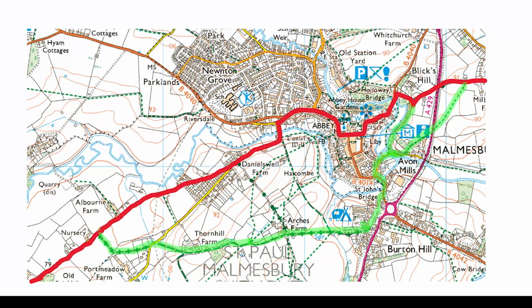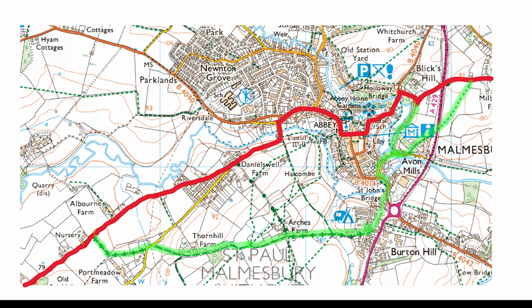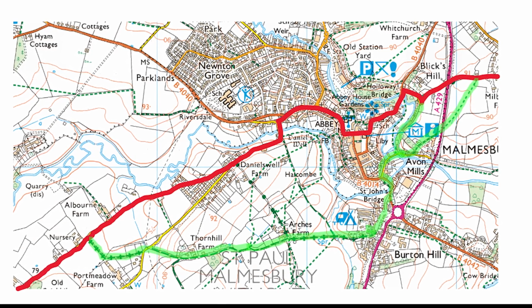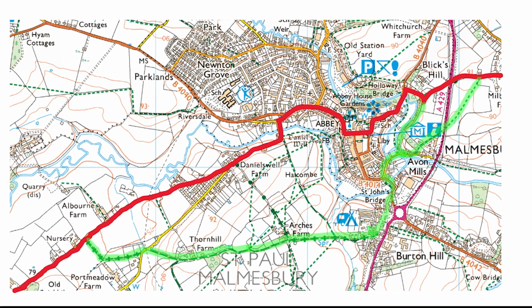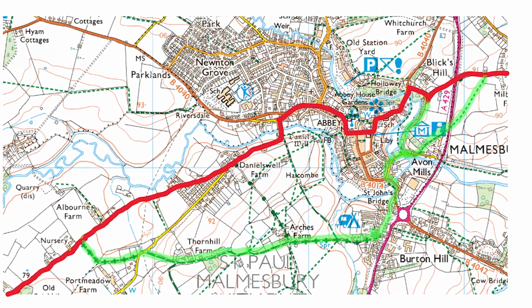There is good evidence that in Malmesbury's past there has been a route to the south of the town that allowed traffic on the North Wessex Way to bypass the town. On this map, the North Wessex Way is marked in red, and the green route shows the footpaths and bridleways that once would have made up this bypass.